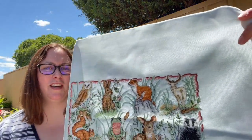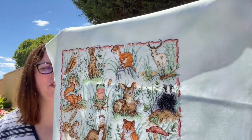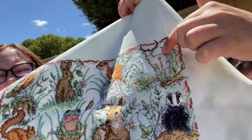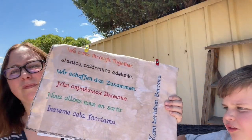Okay, so Jack's favourite pieces for this year. He loves this one, don't you, Jack? Yeah. And which is your favourite animal? Let's zoom in on him. My favourite personally is the buck. And you also liked all the languages, didn't you, this one? Yeah, quite a lot.